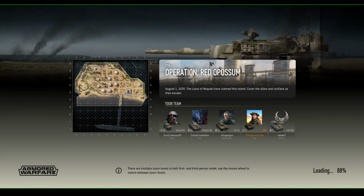Alright, Operation Red Opossum. August 1st, 2039. The Lions of Necriel have claimed this island. Cover the allies and civilians as they escape. Now this is actually going to be a fun one because it's a bit challenging when you're looking at the map. It's not a big map. So at the start, we're probably going to be running over to D0C0, and playing over there. We're going to be playing around in some safe areas as much as possible. I've not played this map with this AFV yet, so we will see how it goes.